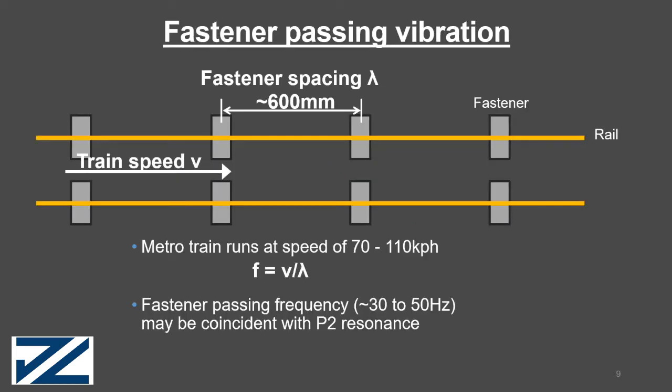Another vibration source is the fastener passing vibration. It is created by the regular spacing between the fasteners. For metro train speed between 70 to 110 kph, the fastener passing frequency will be around 30 to 50 Hz. When the fastener passing vibration coincides with the P2 resonance frequency, the groundborne noise issue will be exaggerated.